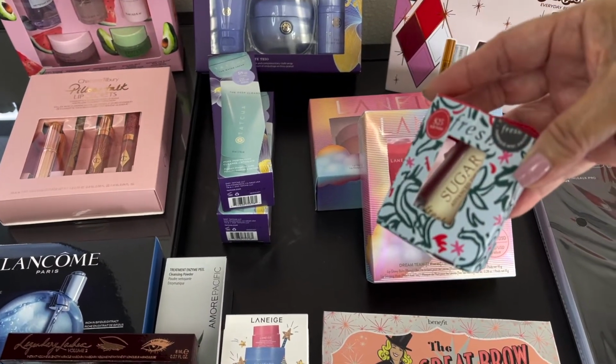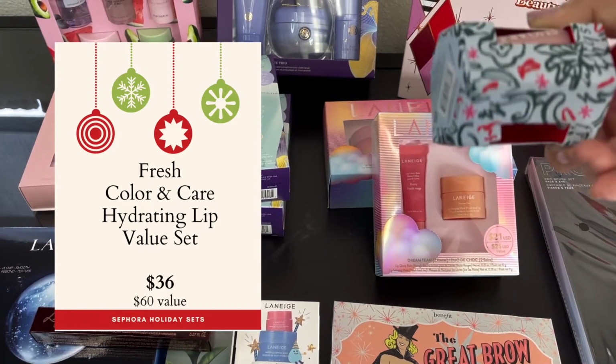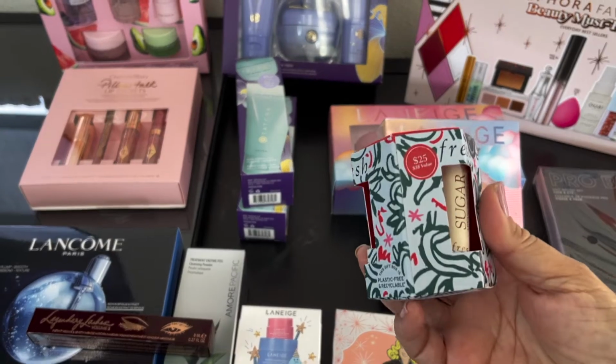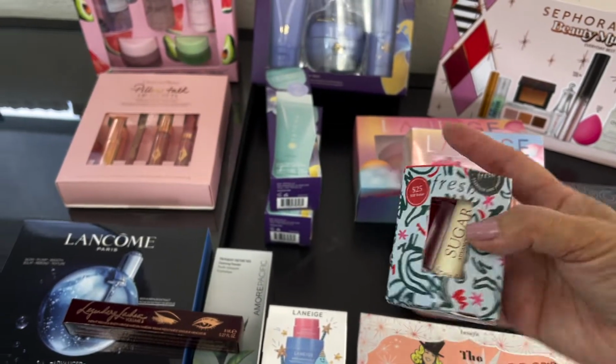And this is a really cute lip balm set. It's made by Fresh, and it has three lip balms in there. It's valued at $30, and I got it for $25.